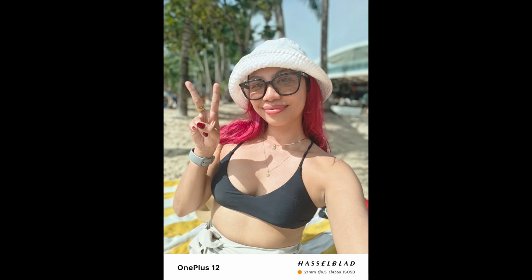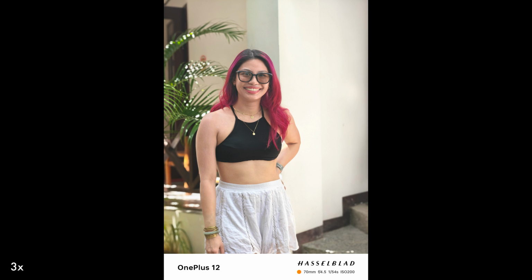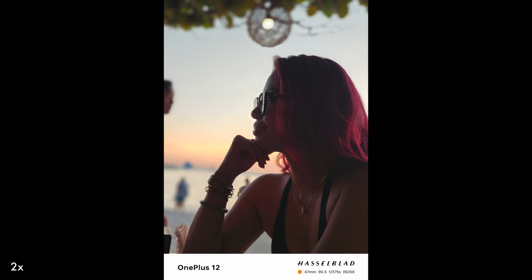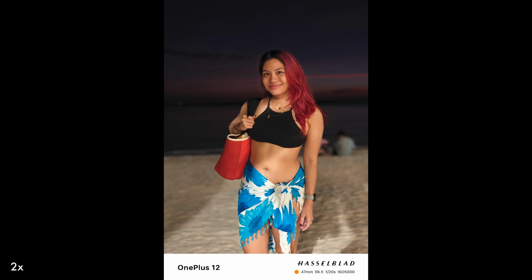In a general sense, I was quite happy with the portrait mode on this phone. It did 1x, 2x, and 3x, and I especially love shooting portraits on 2x and 3x zoom. Those look pretty good. Even in challenging lighting situations, you could get nice portrait shots. For example, this was totally backlit, but I love how this captured the whole vibe and it didn't wash out the background as well. Even in low light scenarios, this portrait mode actually worked out.